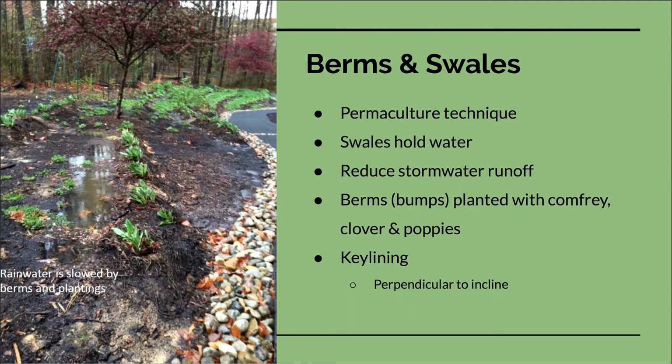So a berm is a bump, and then the swale is kind of like the hole. And they're really easy to make because you can just dig the swale and put all the soil that you took out a little bit downhill. So you actually have the swale uphill and then the berm downhill. And these berms and swales are made on the key line. These are all these complex permaculture techniques I'm telling you about. So a key line is perfectly perpendicular to the incline. If you have an incline like this, your key line is going to be this way.